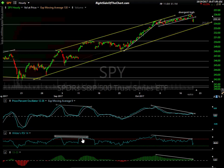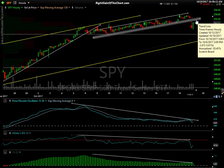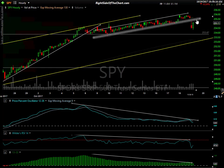You can see we had almost a divergence here. We didn't even have it on the 13/33, and it was about a flatline divergence here on the RSI, and that played out. We did have a little pullback, but it mostly traded sideways for a while. So again, technically speaking, if you're bearish, you want to see prices remain below this trend line. Maybe we come back in and backtest it. And if you're bullish, you want to see the highs taken out. You want to see this breakdown reversed.